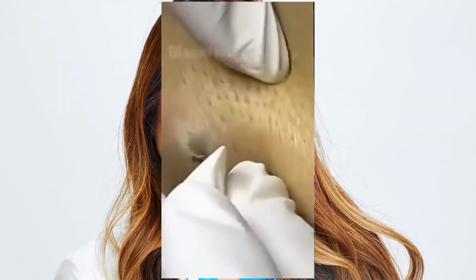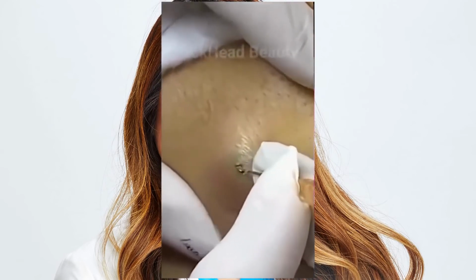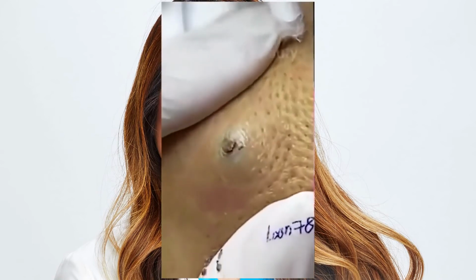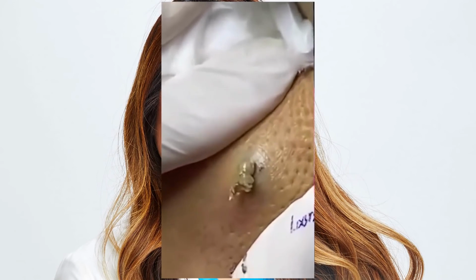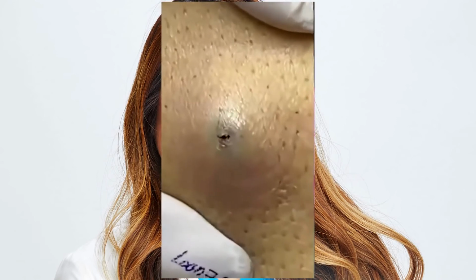Dr. Pimple Popper posted an Instagram video on Thursday showing an up-close of a blackhead extraction in a patient's ear. Dr. Pimple Popper, whose real name is dermatologist Sandra Lee, pushed on the area surrounding each blackhead with a comb-down extractor, a looping metal tool, in a zoomed-in clip. Blackheads are a type of acne that develops when sebum, a natural oil generated by the body, clogs pores or hair follicles. Because sebum oxidizes when it comes into contact with air, it turns black.